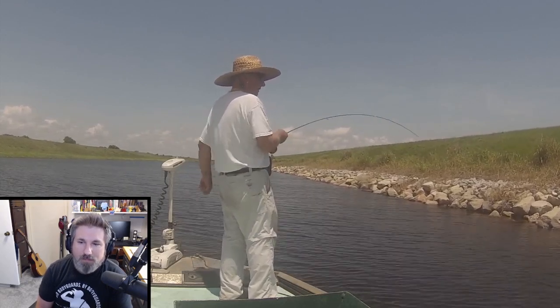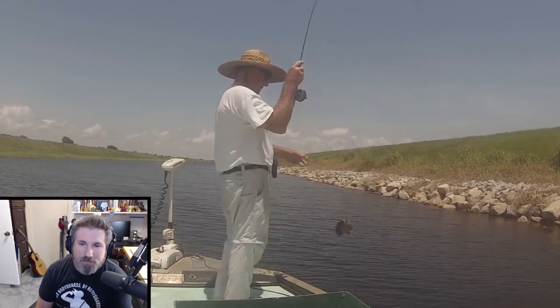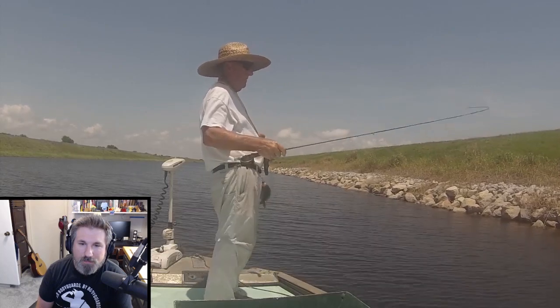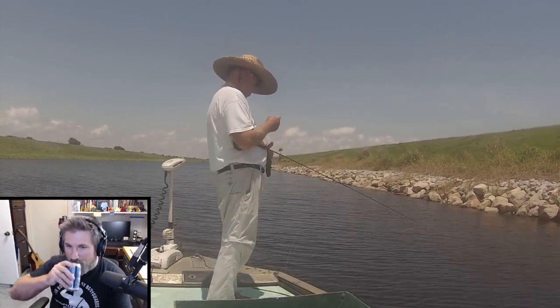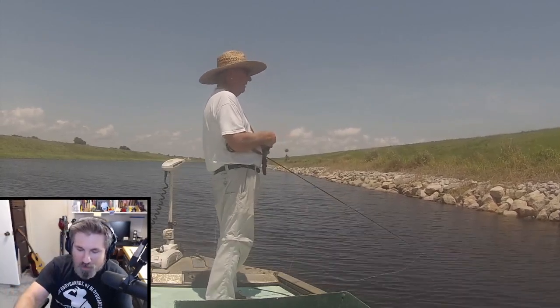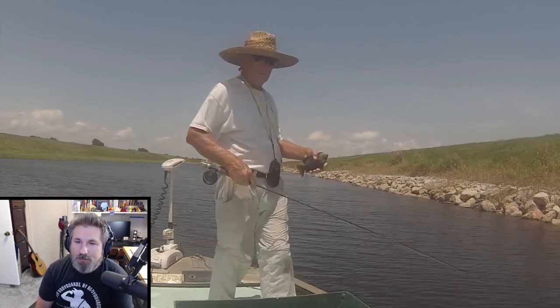Came out of that black thing right there. Where your thing is, it's smoking. That's it. That looks like a bed right here, man. You see it?